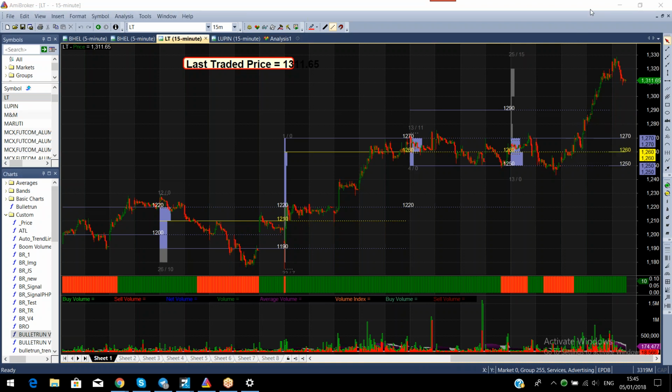So this is what I mean by before market move, very, very important. As I said, before market move, very, very important is to see bullet run.